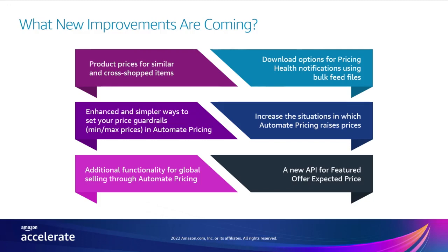On Pricing Health, you'll soon be able to set competitive prices using feed files. And for those of you who have large catalogs, this is going to save you a bunch of time and effort. We're also going to make a lot of improvements to Automate Pricing, such as making it easier for you to set your minimum and maximum prices for all your SKUs at once. And we're also going to enable Automate Pricing to raise prices when necessary, as we've heard that this is super important functionality for many of you.